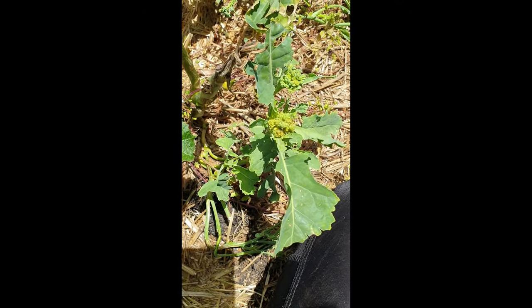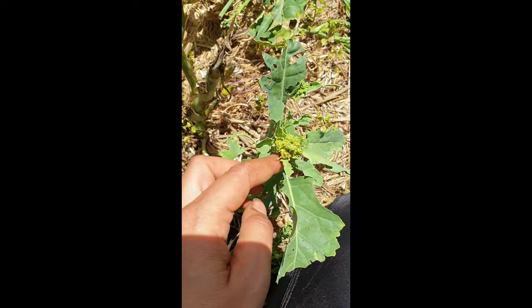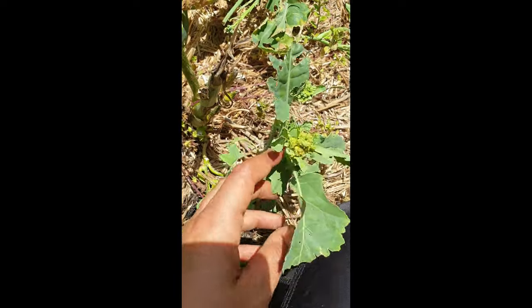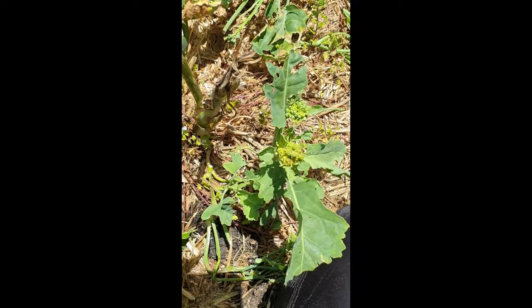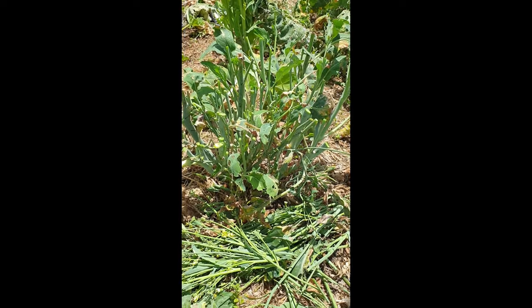And here right by my knee is a perfect example. This one is a spent broccoli, but it's sent up these side shoots, which will form little heads, and we'll probably get a few sprouts out of that. So there we go, nice pruned sprouting broccoli bush.